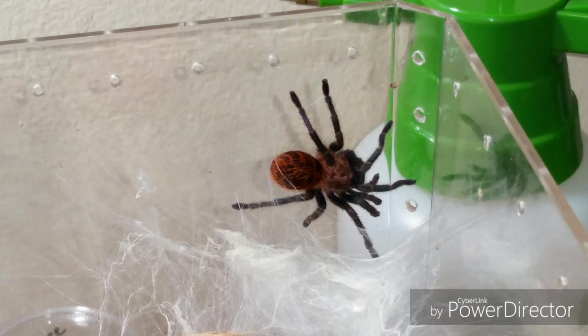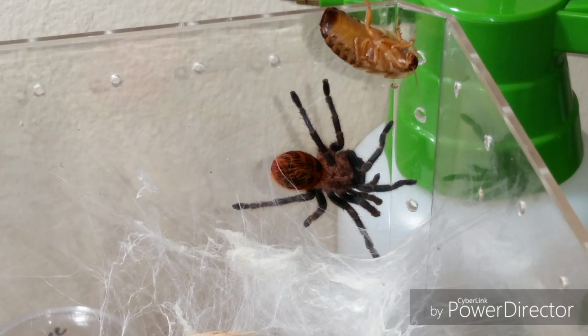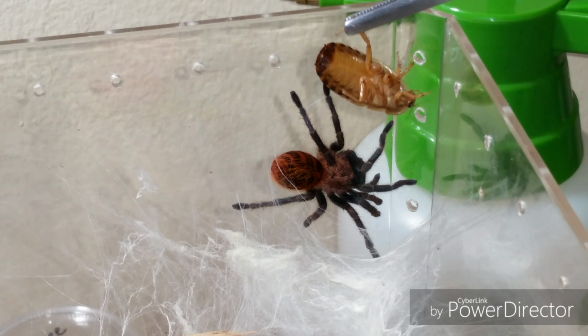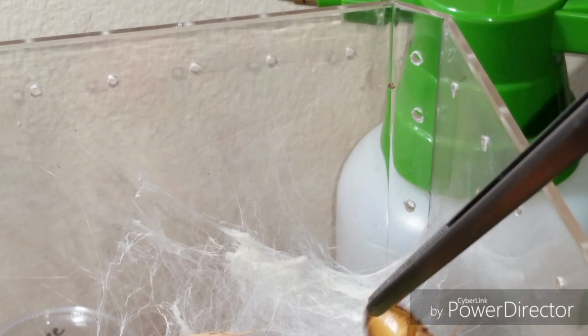Alright, next up is my Chromatopelma cyaneopubescens number 2, and this guy molted not too long ago, and he should be ready to eat. So let's give him a big, nice fat dubia. See if he's ready or not. He should be. Okay then. This one I've noticed has become skittish with its last molt. We'll try it again.